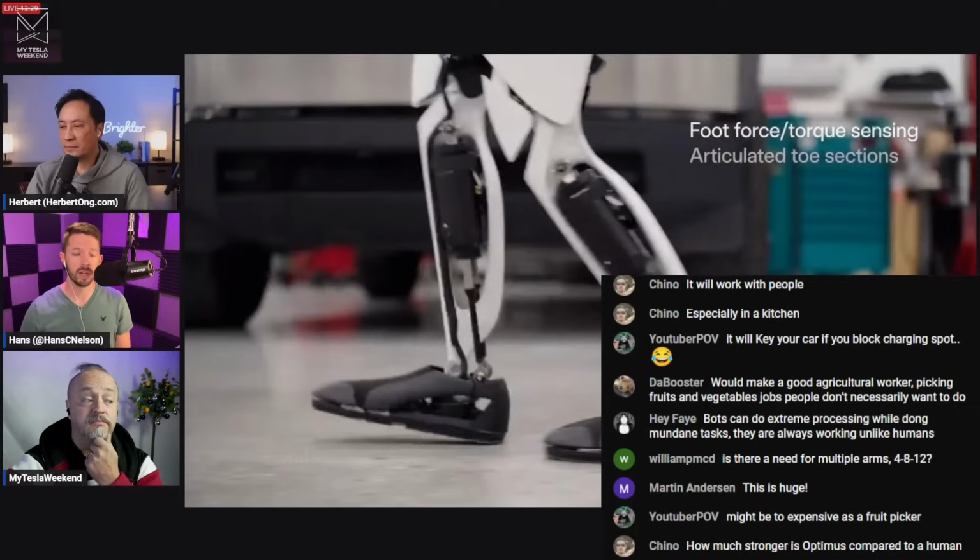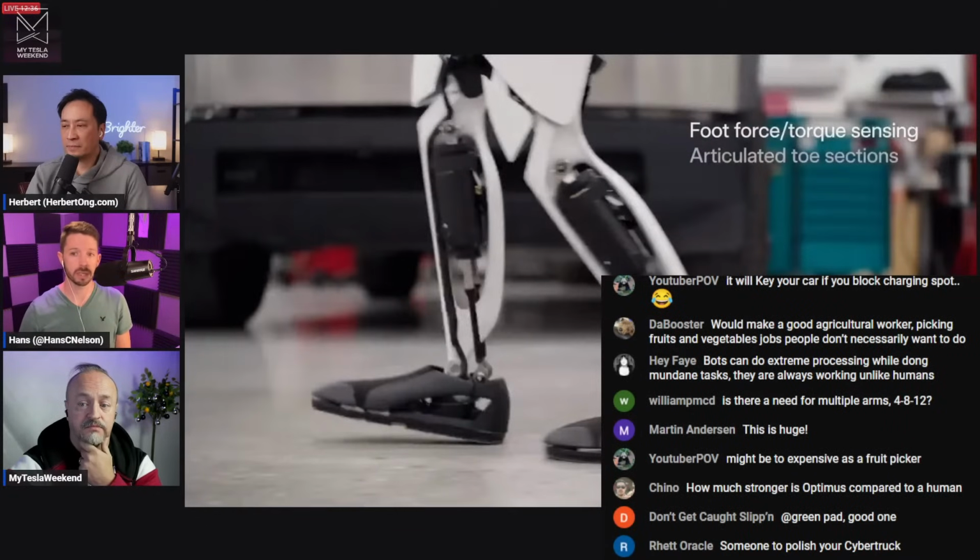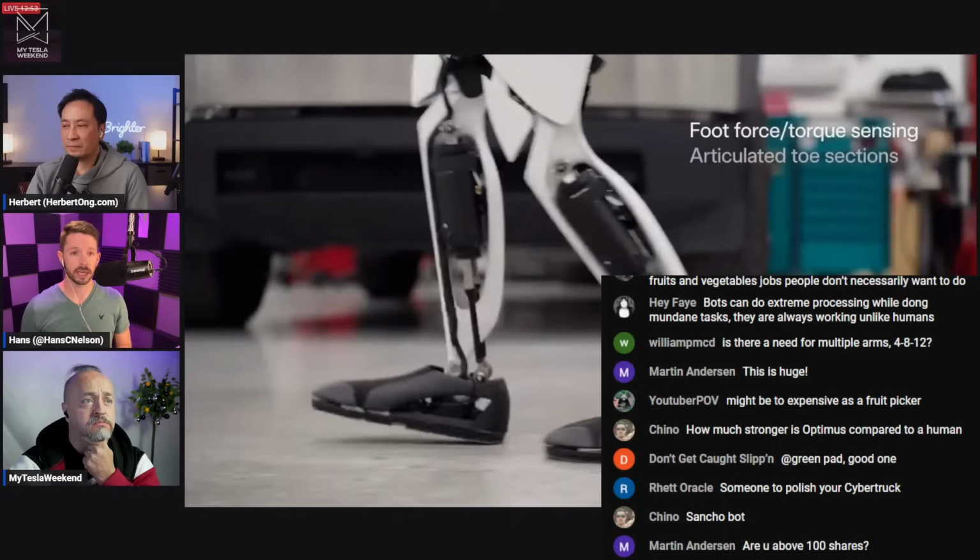If you can have the majority of the body injection molded out of plastic parts, then this thing could be very, very inexpensive to manufacture at scale, and it won't even be very difficult to get to scale on at least the body. Then you would be looking at bottlenecks in things like the actuators or the computer or the batteries, other things besides the actual physical body of the robot.